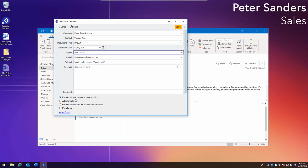Down here at the bottom, I can store the email and show the email first when I retrieve it from DocuWare. I can just store the attachment. I can store the email and the attachment and show the attachment first, or I can just store the email. So I have additional options that I can select, even though the configuration is set up in one specific fashion. I'm going to go ahead and click on Email and Attachment, Show Attachment first, and I'm going to store it.